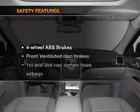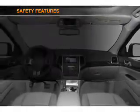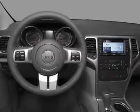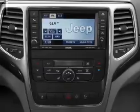player. If safety is a high priority, rest assured knowing that these top safety components are included. Front ventilated disc brakes, passenger airbag, side airbag, curtain head airbags, stability control, daytime running lights.